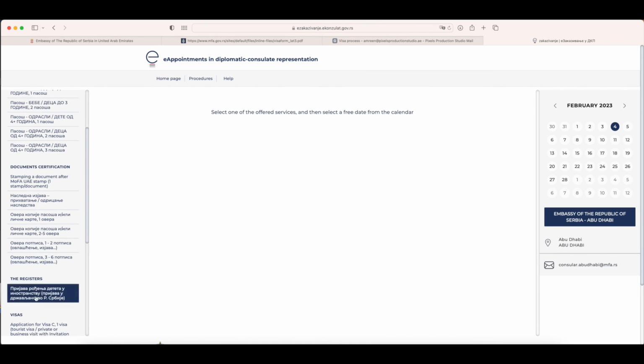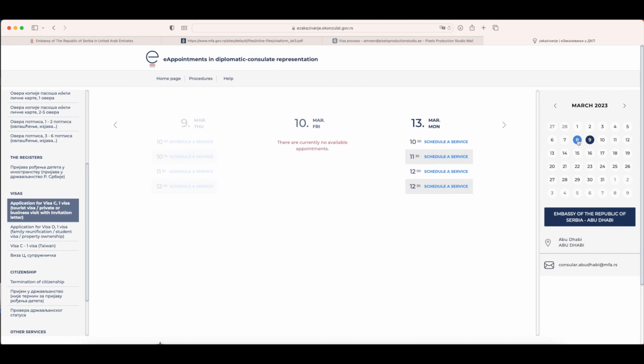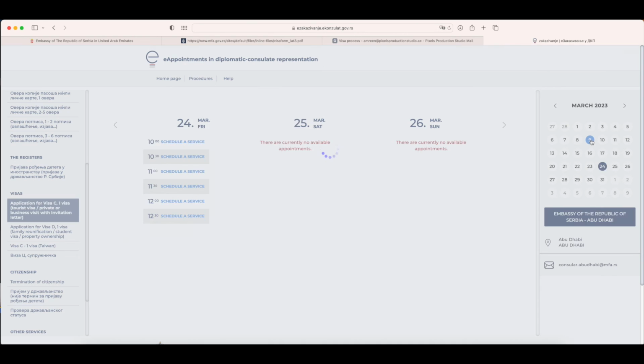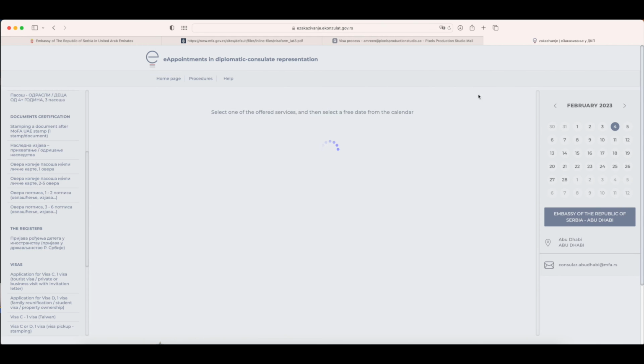Then you can select the option you want to go for, which is in this case applying for a tourist visa. And when you do that, you see the earliest appointment you are getting as of today, the 4th of February, is the 9th of March, which is more than a month away from now. If you try to go for other options like earlier, you're not getting any appointments. So just keep this in mind that you probably have to apply for an appointment a month before, and then the visa process takes a month. So you've got to plan your trip to Serbia now, 2 months minimum in advance.